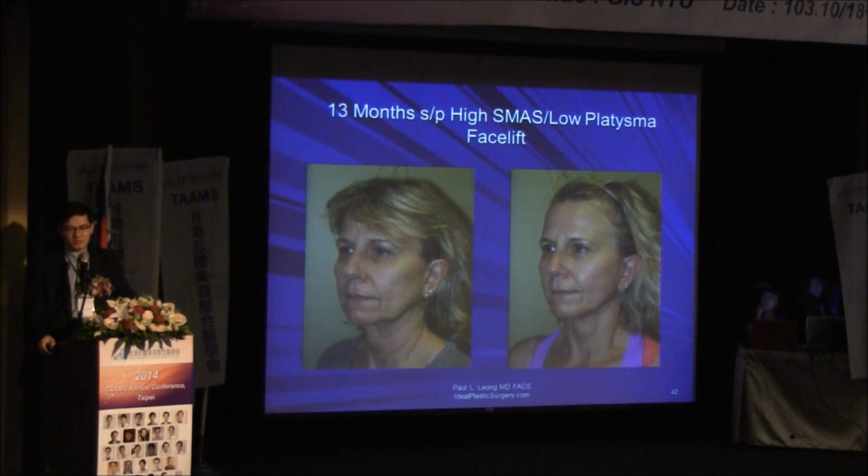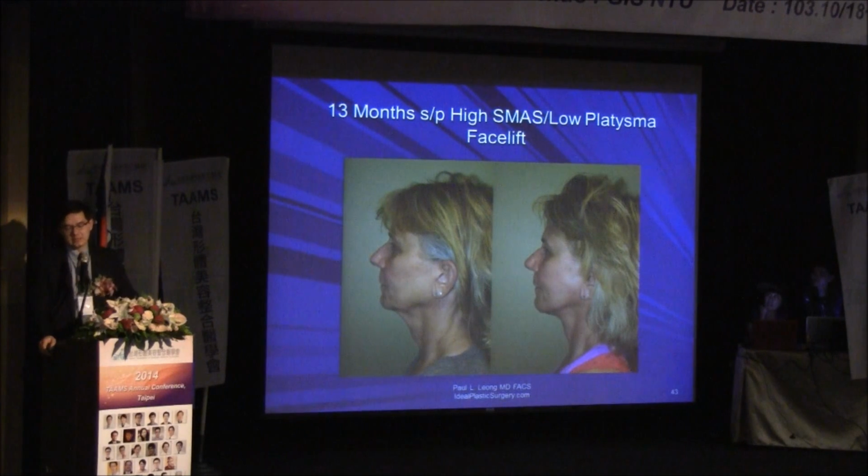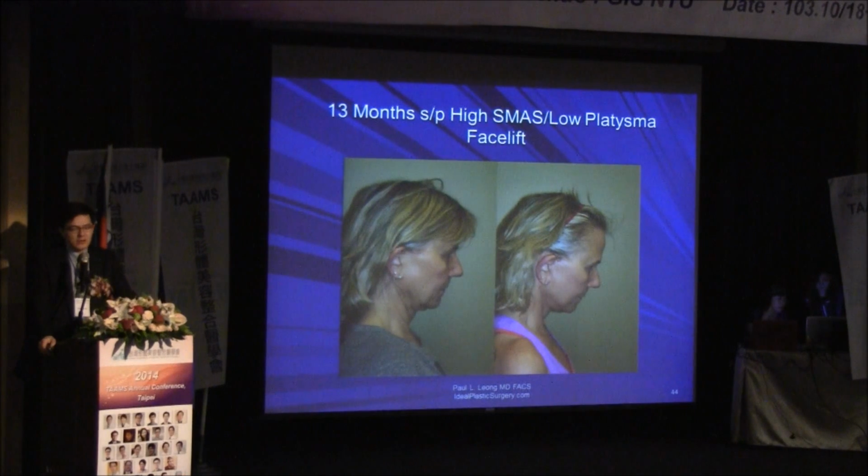Again, 13-month status post high SMAS, low platysma facelift. Our patients, above all else, they want to appear natural. If they look surprised, if they look taut, it's bad news. And so again, I pride myself on patients. I'd prefer to give up 5% of the result, but maintain the patient's natural appearance. Next slide. We often take this picture with the chin down. It forces the surgeon to look realistically at all of your results.